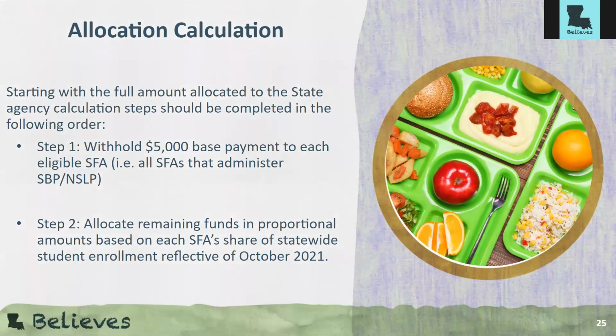To determine the calculation, we first started with our entire $16 million, and we allocated $5,000 to each SFA. We then looked at the enrollment of each SFA from their October claim, and we compared that to the total enrollment of all of our national school lunch operating schools to determine the percentage of that statewide attendance that particular SFA held. From there, we multiplied that times the remaining balance after we awarded the $5,000 to each SFA, and that gave the additional amount of funding that would be provided. We then added up that $5,000 plus that additional payment to get the total payment that was going to be made to the SFA.